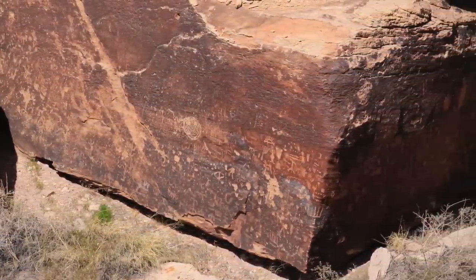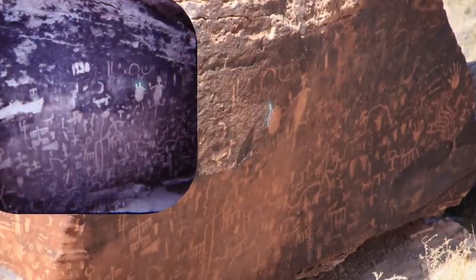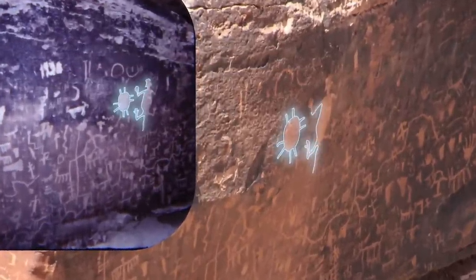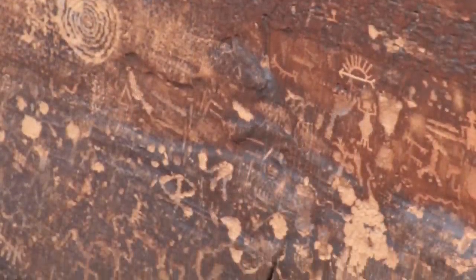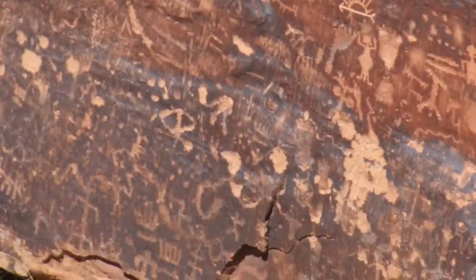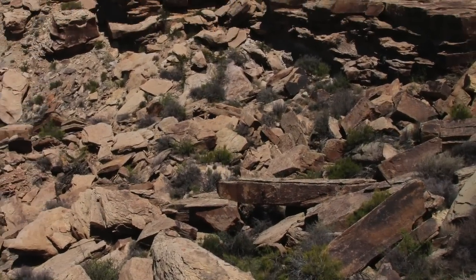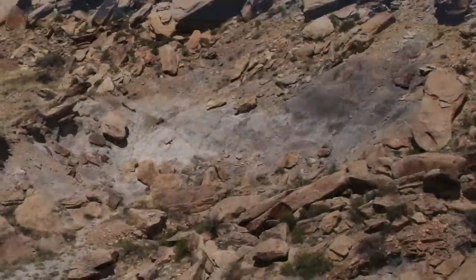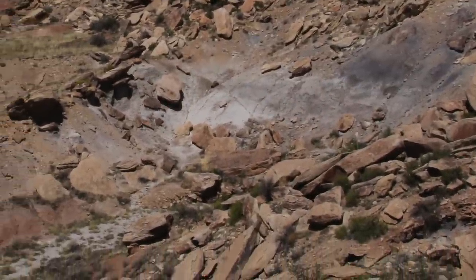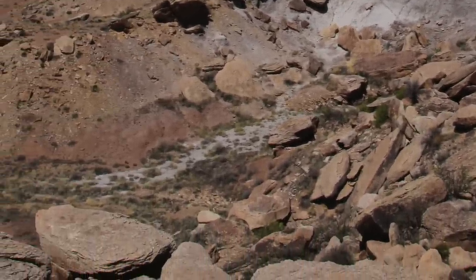Some of these markings are over 2,000 years old. They're tapped out of the black varnish that accumulates on many of the desert rocks. From a distance, you can't really see them, so the park put in telescopes to get a closer view. Turns out there did used to be a trail down to the rocks that the Viewmaster photographer must have used, but the slow erosion of the cliffs caused giant slabs of granite to collapse, obliterating the trail in 1984.